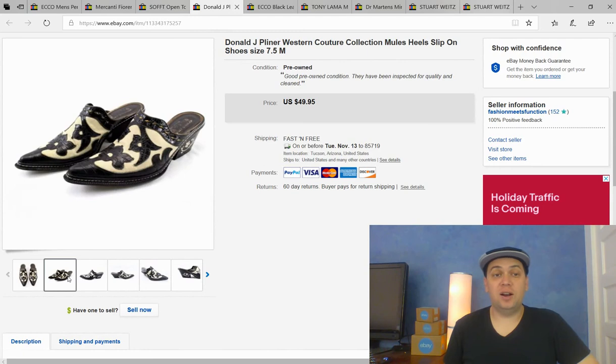Right, this is a really fun pair of Western style mules by Donald J. Pliner. These sold right away within a week. I took a best offer of $35 for them with free shipping. I believe I paid $3 for these at a thrift store, and they were in good condition and didn't need to be cleaned up at all.